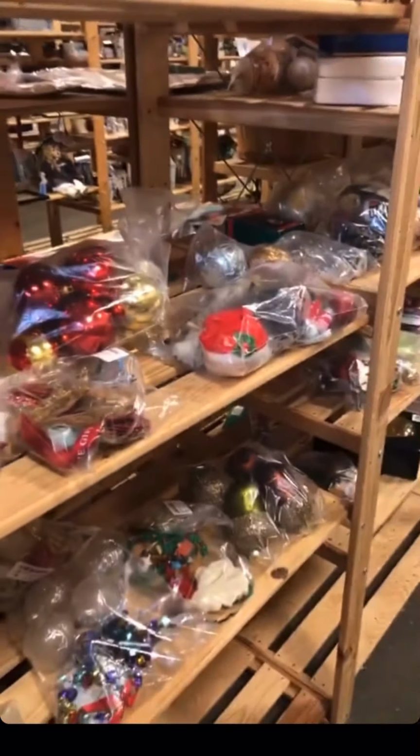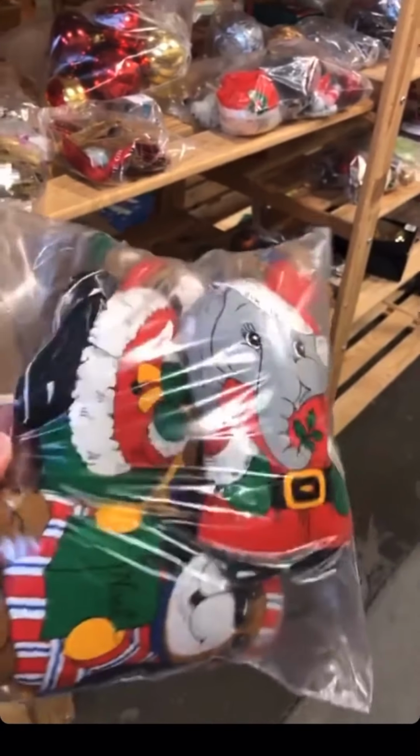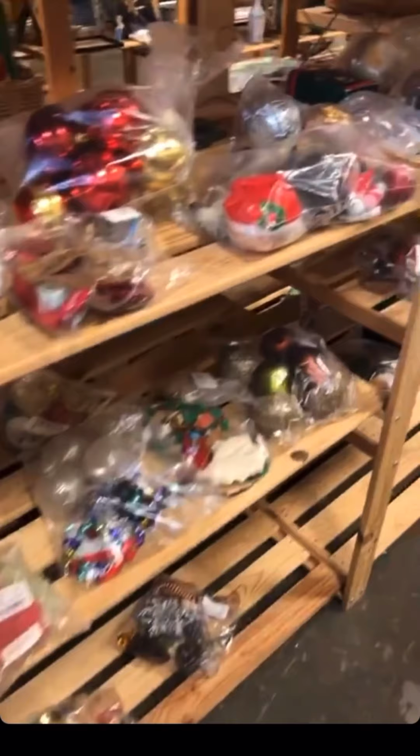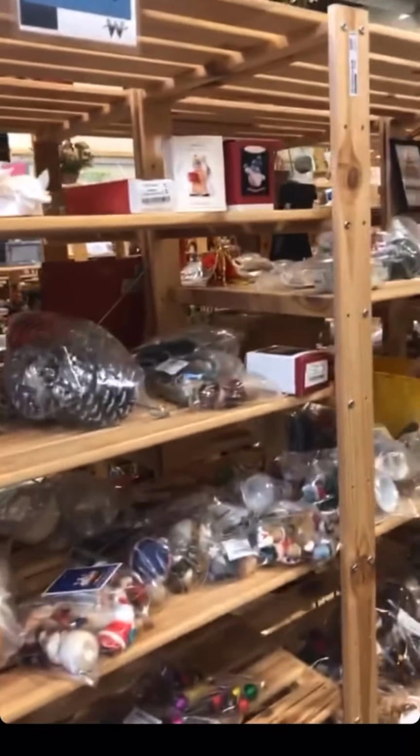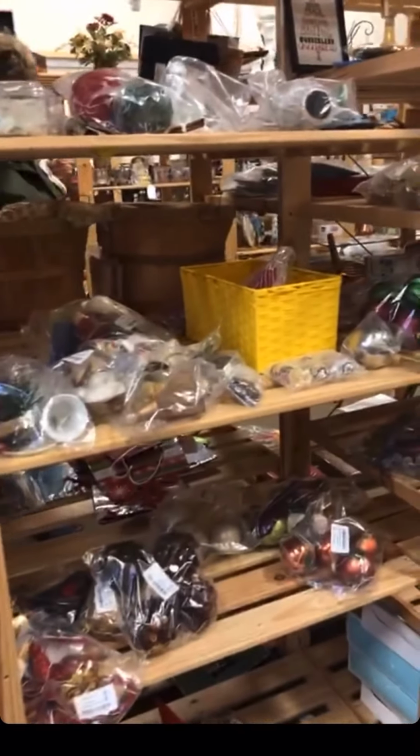So these are super cute. These plushy ornament type things. We used to have some things like this when I was growing up. I do have a cart. I already shopped the store, so I'll show you that stuff later, what I'm getting.